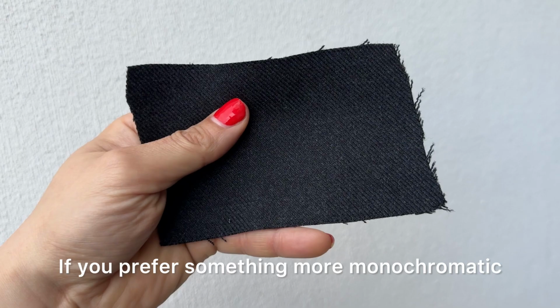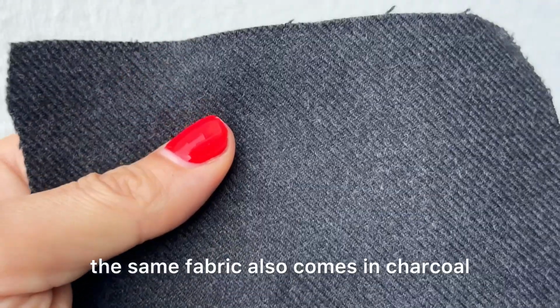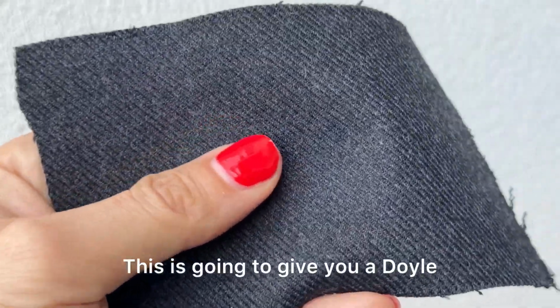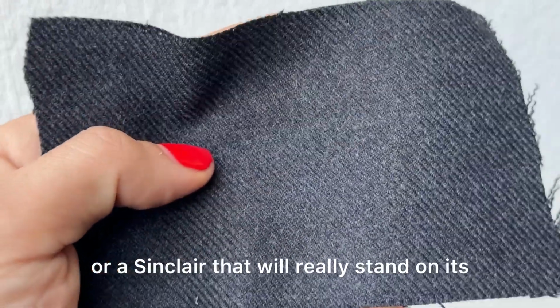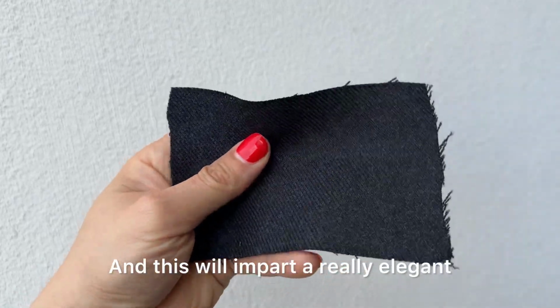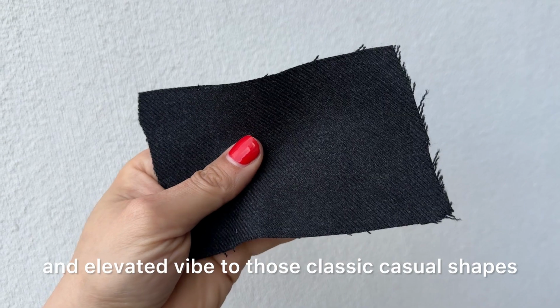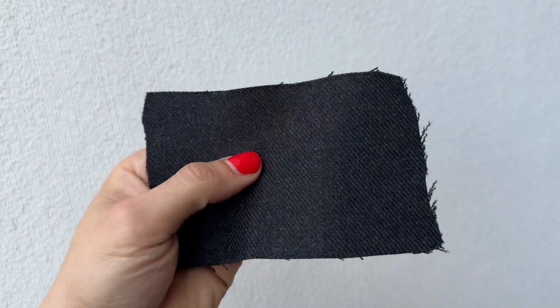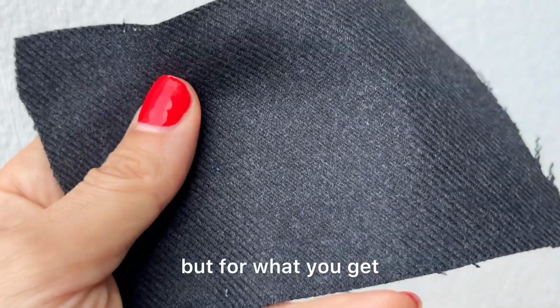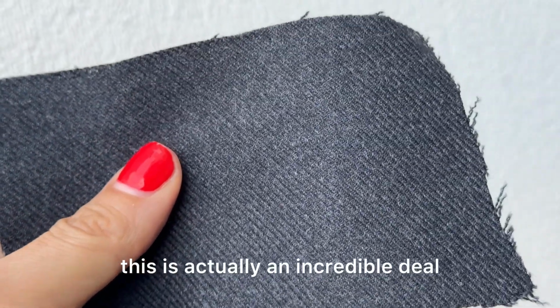If you prefer something more monochromatic, this same fabric also comes in charcoal. I mentioned that this was heavy, right? This is going to give you a Doyle or a Sinclair that will really stand on its own against the elements. And this will impart a really elegant and elevated vibe to those classic casual shapes. These are the priciest fabrics in the collection, but for what you get, this is actually an incredible deal.